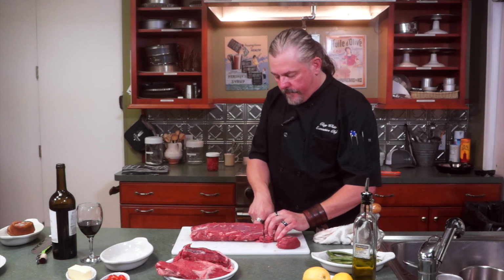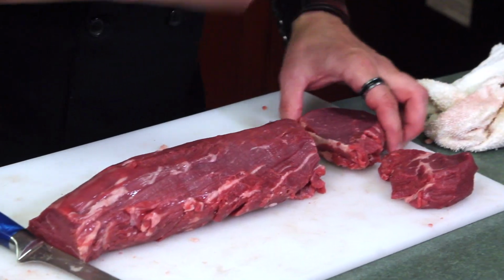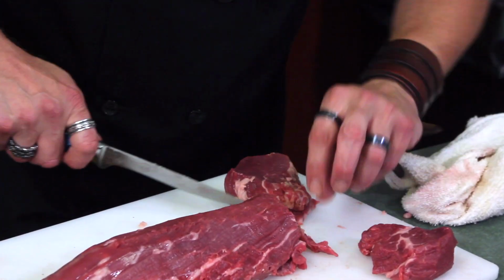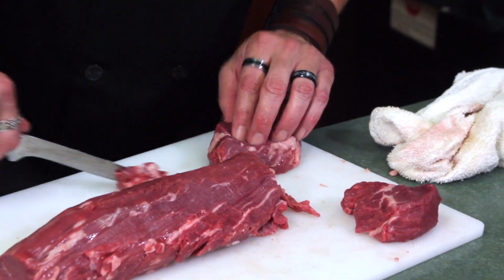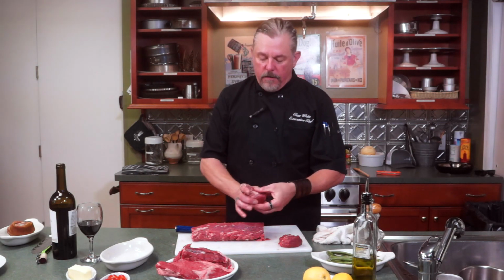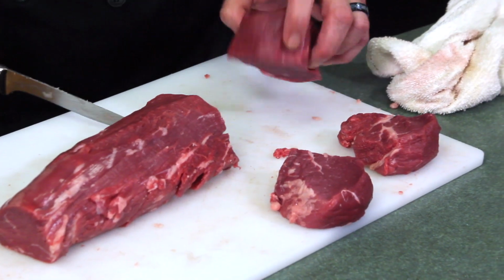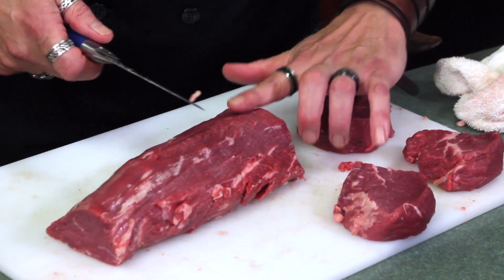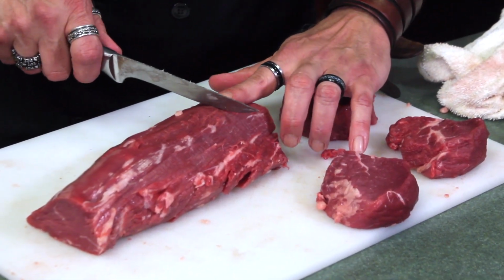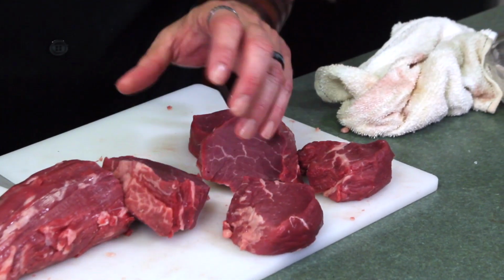Come in here. Now, as I get thicker into the wider parts, I'm gonna scale back off of that fingertip trick. Trim this one up a little more. All right, so now we've got fillets coming out, okay? And you can take these, just throw them on the grill. We're gonna keep cutting. And notice I'm not cutting them as thick because this is a thicker part here. So I'm just gonna go a little bit thinner. And I promise you, these are all about 6 ounces.